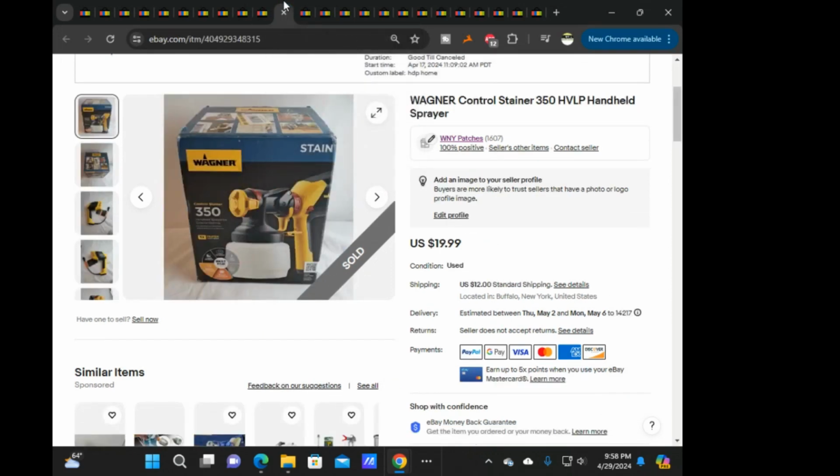Anyways, next is a Wagner Control Standard 350 for $20 plus 12 ship on that. These are a little smaller, so I can do 12 shipping on these compared to the 2500s.